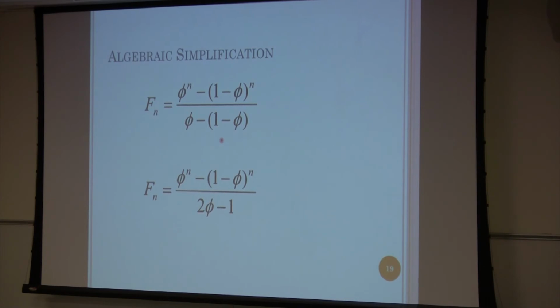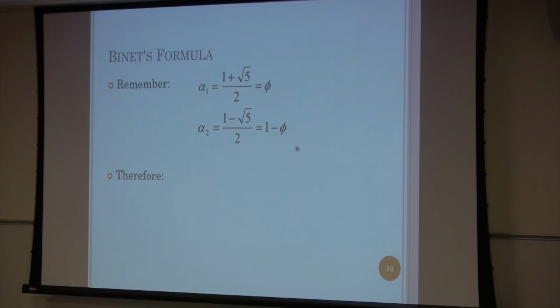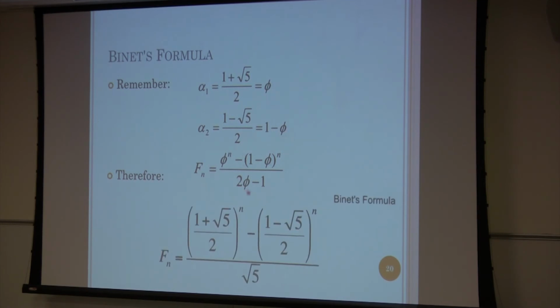to this form, and we have this thing that we've claimed is true. The nth Fibonacci number is precisely equal to that value. But we also have computed values for phi and 1 minus phi. We have precise values for those terms. So we can substitute them in the previous form and come up with what's known as Binet's formula, because a mathematician named Binet discovered this. The nth Fibonacci number is this crazy expression raised to the nth power minus this crazy expression raised to the nth power, all divided by square root of 5.